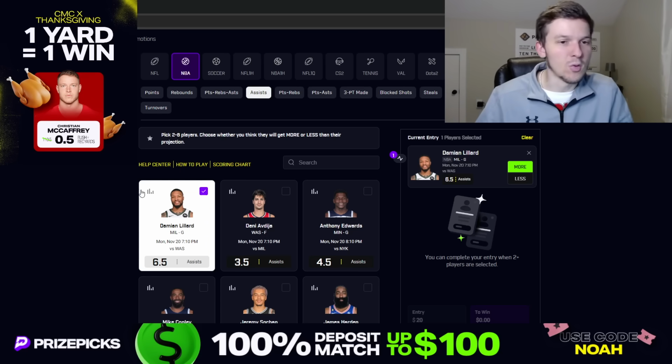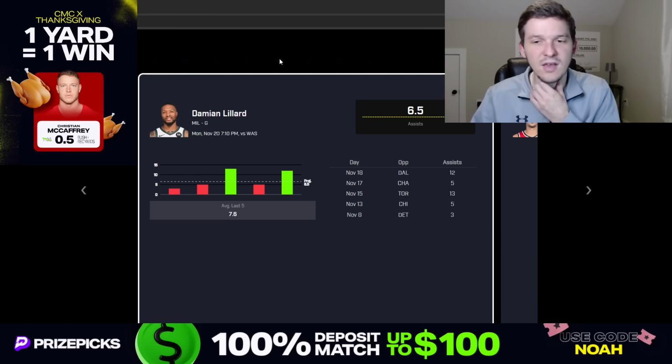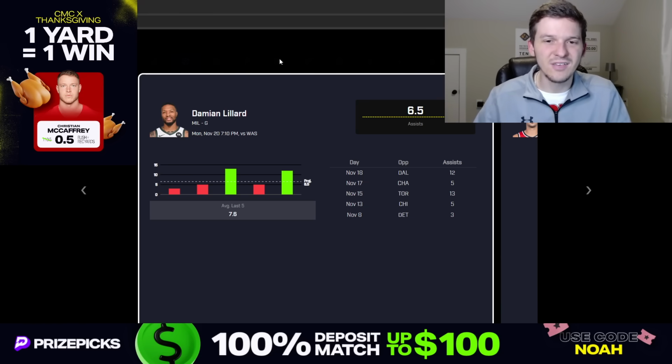And you would think, like, why would Lillard be favored here? Because if you look at his game log this season, he's only gone over this assist prop in 3 out of however many games he's played this season. He's only cleared this line in 3 games. But if you look at Lillard's potential assists, he's still averaging a good amount of potential assists per game. He's kind of gotten unlucky.